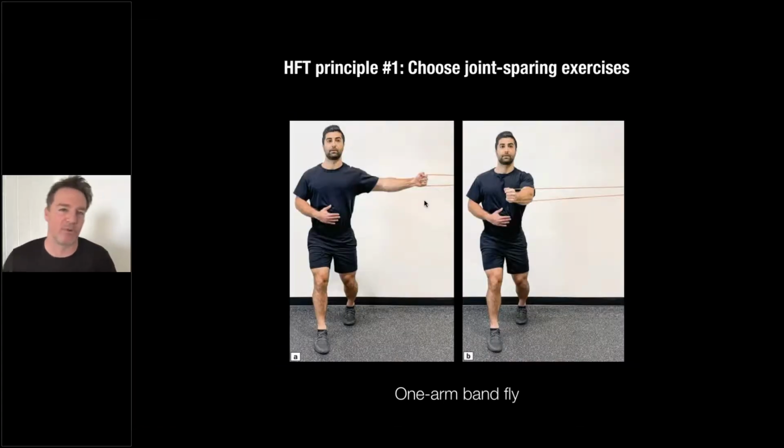So I want to share 3 principles with you here on HFT, high frequency training, if you want to incorporate it into your own plan. The first and most important, and this is basically what I was mentioning before about some little tweaks I had to make, is to choose joint sparing exercises. I like to say exercises that overload your muscles more than the joints. Because if you're going to be doing something every day or 6 days a week, or as frequently as you should be, 5 to 6 days a week, and doing a high rep set to failure, which I'll get to, it needs to be something that doesn't beat up your joints.